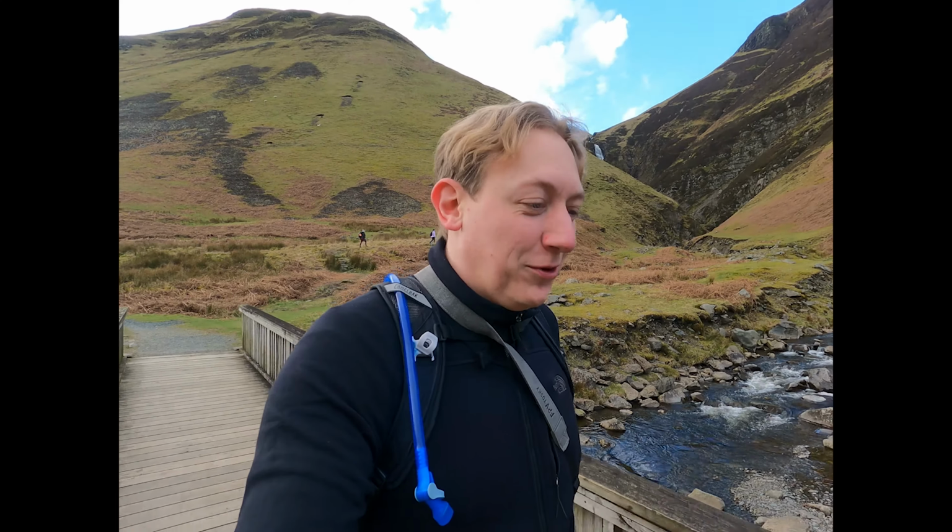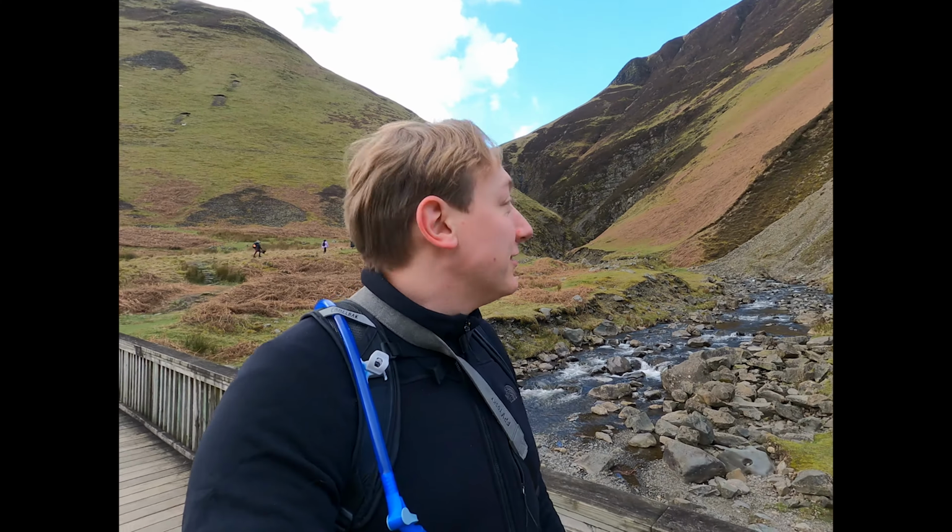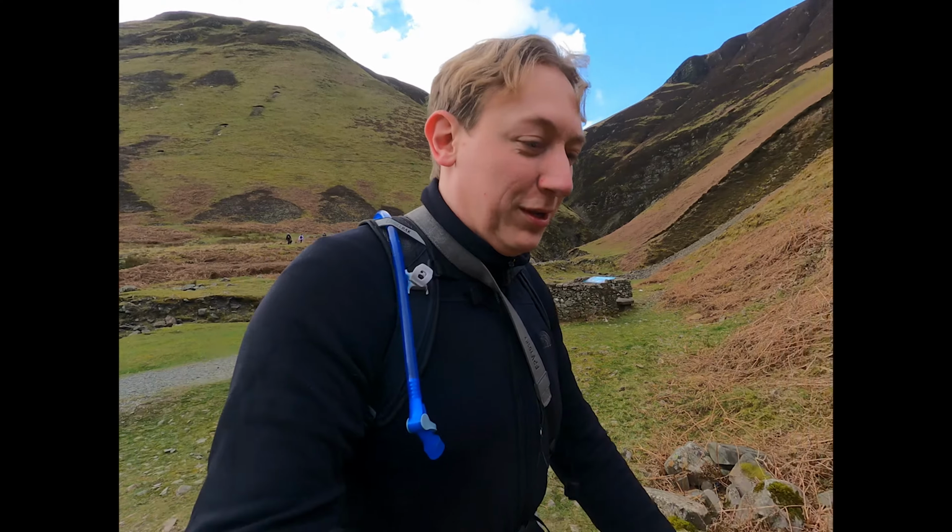Broken, and on today's walk it's the Grey Mare's Tail. I don't know if you can see that in the background. So this is one of Scotland's taller waterfalls at 60 metres. So definitely worth a good walk up to.